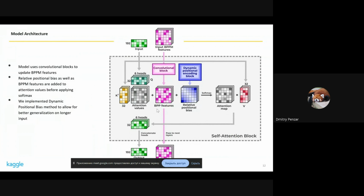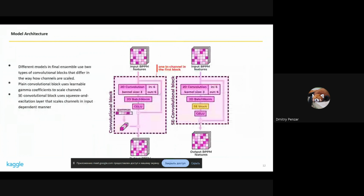So how have we done that? The BPP matrix is passed through a series of convolutional blocks, and the output of each block is used as an additional attention bias for the corresponding attention block. This greatly boosts performance, as already mentioned, and there are two ways to add these BPP features as an attention bias. The first one is to learn weights with which we add them, and this was the first variant of the model. The second variant was to use a squeeze and excitation block to weight these features dynamically. This should result in better performance, and actually it did.